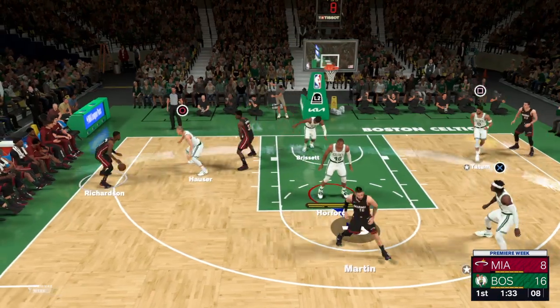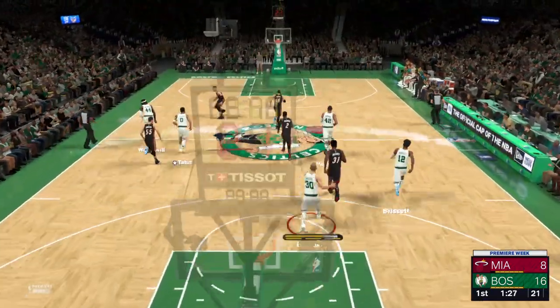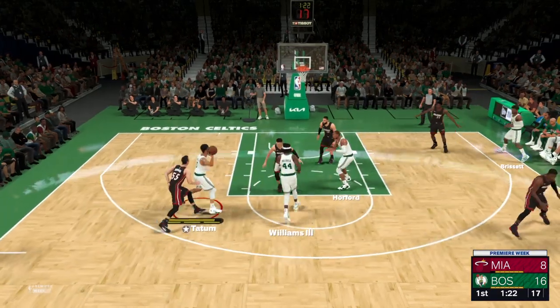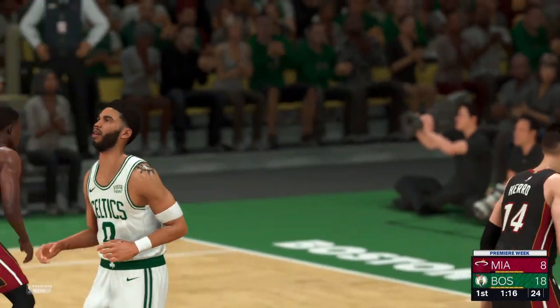Richardson left side. Rebounded by Hauser. Celtics leading by 8. Tatum with it. Robinson picks him up. Here's Horford. Good, and it's Tatum picking up the assist.